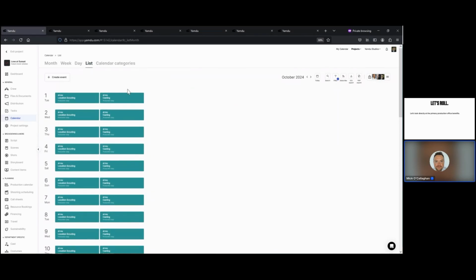Okay, so we looked at the calendar, we looked at the production calendar and how they interact. Unless there's any other questions, and again, I'll check afterwards so we can always come back here, I would now move into travel, just to give you a sense of what you can do in terms of managing how people get from one place to another.